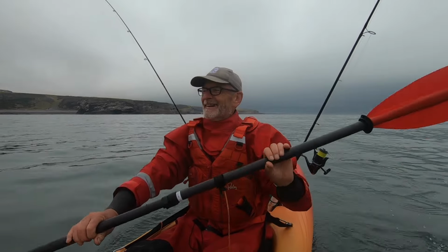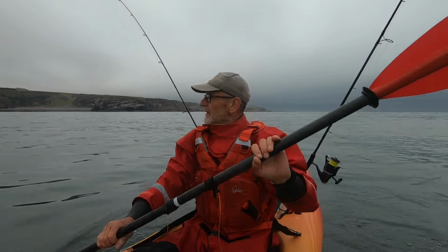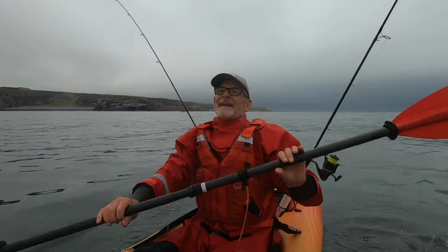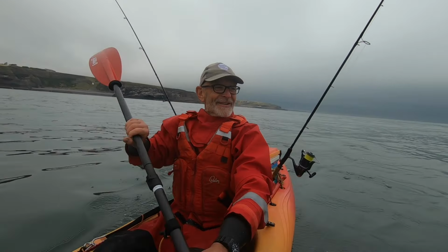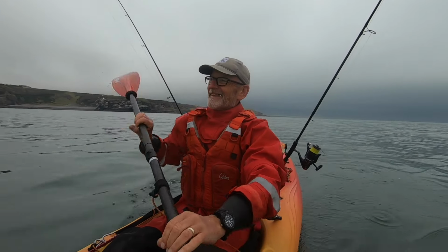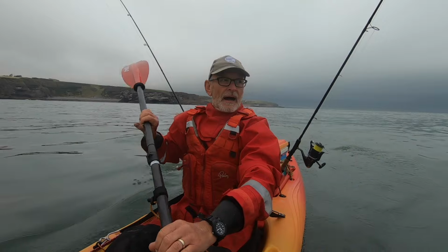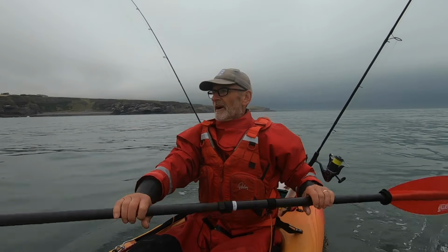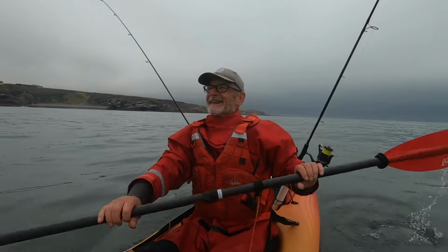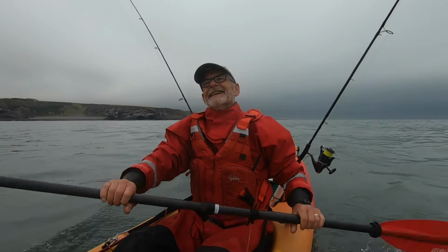I've heard one boat, but I can't see it. It must be over in the mist there somewhere. But nobody else out in the water. Just man alone in his kayak again on the North Sea. There's not even any chatter on the VHF radio. Keep seeing a few marks on the sounder. I was expecting there might be the odd mackerel around still. There should be. So we may pick up a mackerel today, you never know. And if we do, and if it's in size, it's coming home.